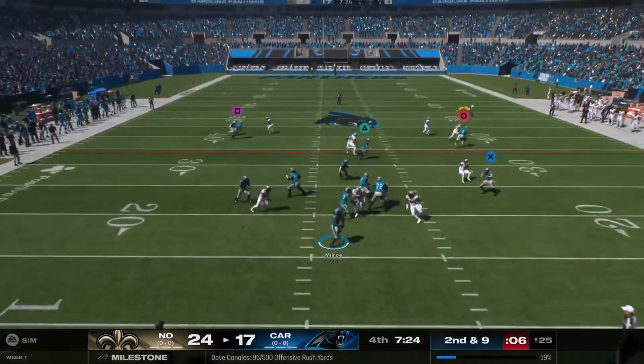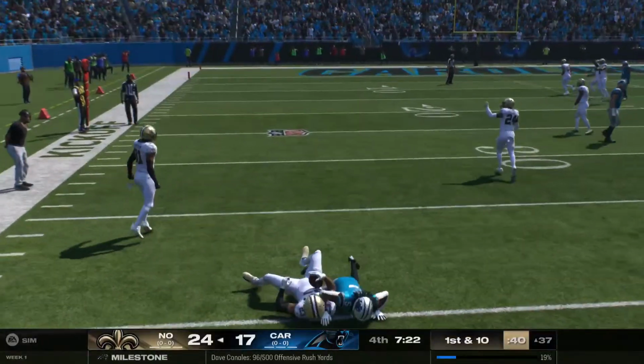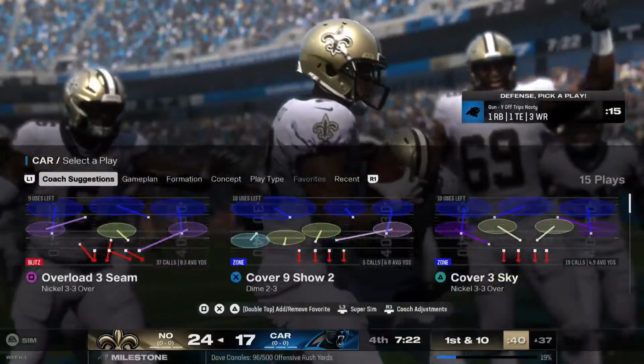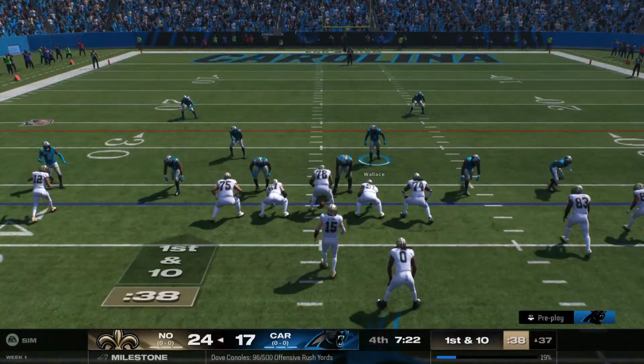Here's a play fake as they set up to throw. To the right side and intercepted. Picked off by Marshawn Lattimore. And his guys are going to get the football at the 37-yard line.